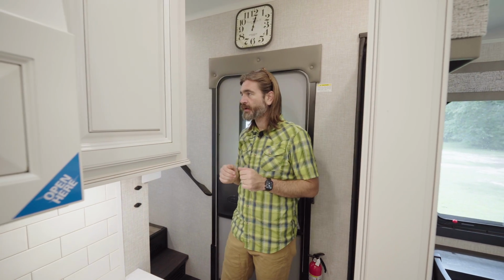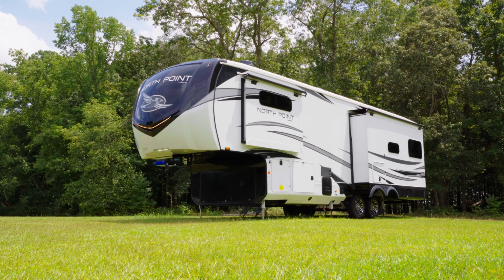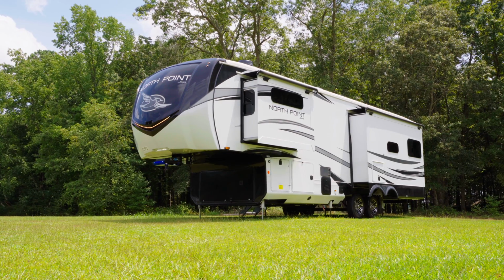So for a quick pit stop for a bathroom break and grabbing a snack, I think this thing is pretty good. Let's open it back up and go see some of the exterior features.